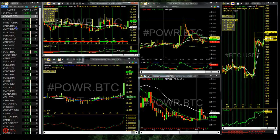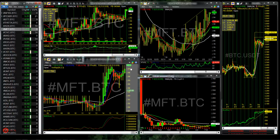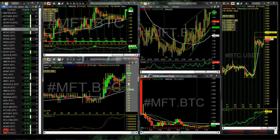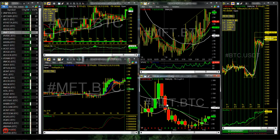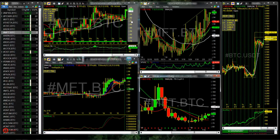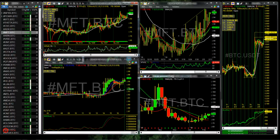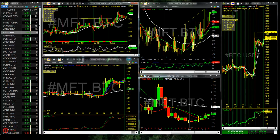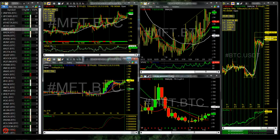ADX, Theta, Power, MFT. I like me some MFT breakout. That J curve is shaping up to be pretty nice. Had the break to come back in. This is probably a good sweet spot for the buy here. Otherwise, watch for the 2-bar breakout. Previous high breakout.